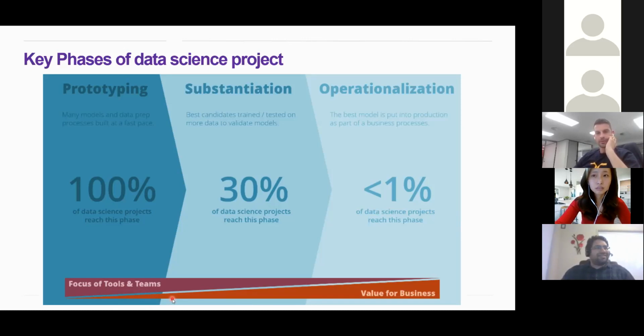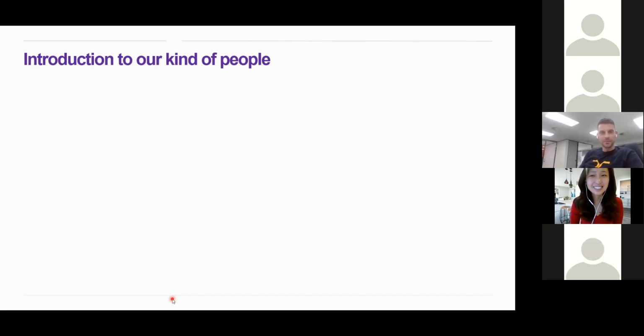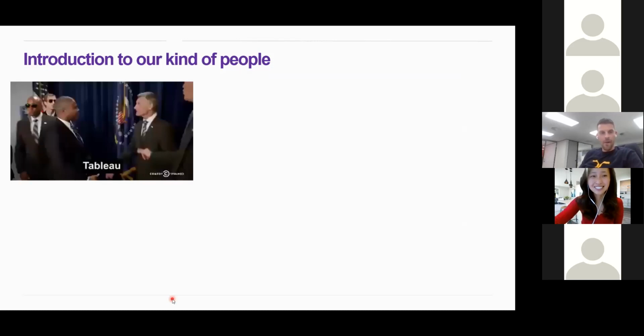So something quite related to the key phases of a data science project are the people who are involved in these different parts of the project. And typically what we have observed is the general notion in the organization that data scientists are the only role that does things end to end, everything from prototyping and substantiation to operationalization. Now, here's a slide that can make or break my relationship with my data scientist friends. And I would try to introduce our kind of people, and I am included within that. It's a pity that you can't hear the sound, but I will play the video anyway to start it off.